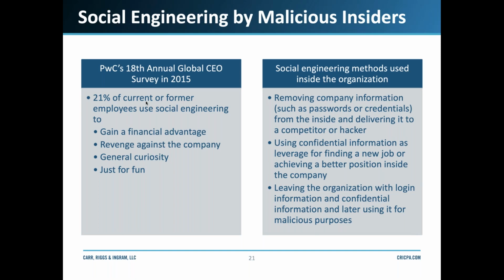What they're doing is they may remove company information. They may start downloading email lists, which is fairly easy to do using common email tools, and selling them to a competitor or a hacker. They can use some confidential information for leveraging into a new job, or even moving to a better position within the company. And when they leave the company, they may actually pull confidential information to later use for some malicious purpose. So insider threats are real, and it is a type of social engineering. So again, you do the same things for insider threats that you do for any other social engineering. You just use caution where you post information or where you provide information. This is very prevalent, more prevalent than you would think.